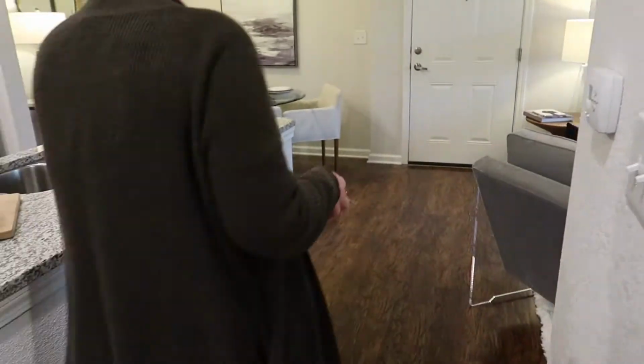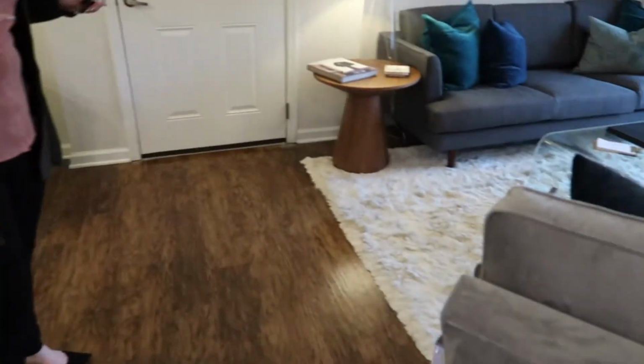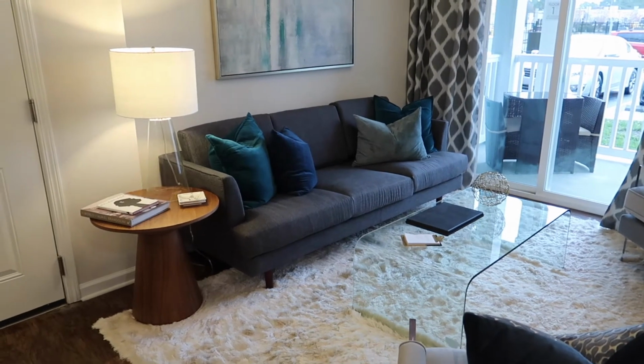This one is 1,055 square feet. I'm actually going to show you right across the hall, our Lawn floor plan, which is our largest layout. That's 1,126 square feet, if I'm remembering correctly. Okay. I've been here.